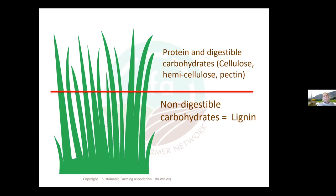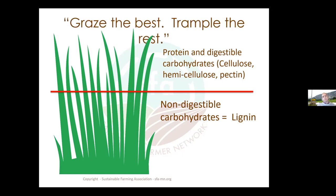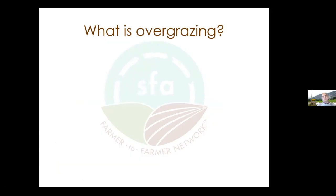I think the temptation is that when we're short on feed, when it's a drought, when we're short on cash to buy surplus feed, the temptation is to take it short. A lot of us were raised on a farm where it's like, that's waste. And if we leave that out there, the farm's going to go broke and the children are going to starve. And, you know, that may be good for a season, but we're hurting ourselves in the future. And if our goal is long-term viability on our farms, we really want to adhere to some of these principles. And so that's why you'll hear this axiom in grazing, graze the best, trample the rest. And we'll talk more about that in a moment.